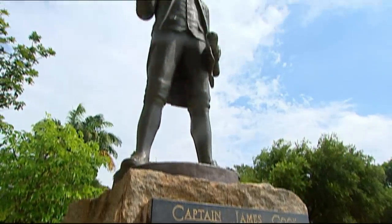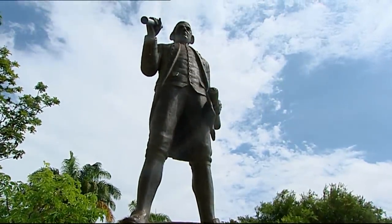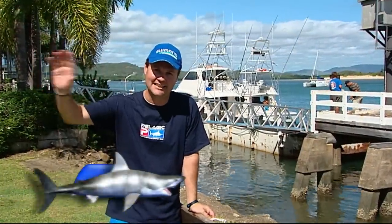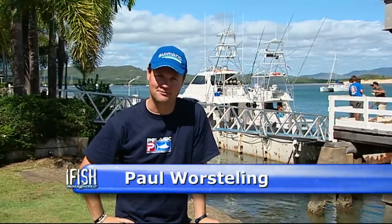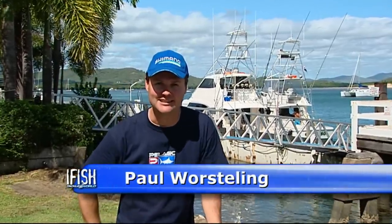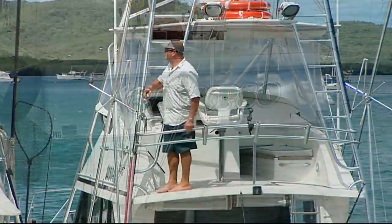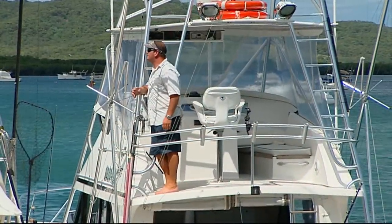When Captain Cook sailed into Cooktown in 1770, the town that honours his name, I bet he had no idea of the incredible black marlin fishing that takes place outside the Great Barrier Reef. If only the Endeavour had some outriggers and a sounder, imagine the fun they would have had. Fortunately today, I'm not on the Endeavour, I'm on Calypso, and my captain isn't Captain Cook, but he is very famous in the fishing world, Captain Tim Dean.